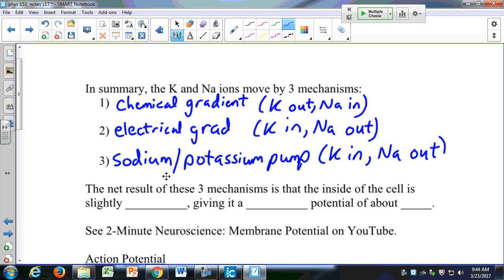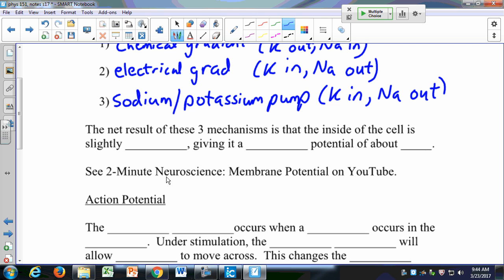Okay, as far as does the sodium go out, potassium go in, I'm not terribly concerned about that for the test. I want you to have heard it and sort of be familiar with it because you might see it again elsewhere. But I do want you to know that these three processes are important in the way ions move in the cell, and that it causes this negative potential inside the axon. So the net result is that the inside of the cell is slightly negative.